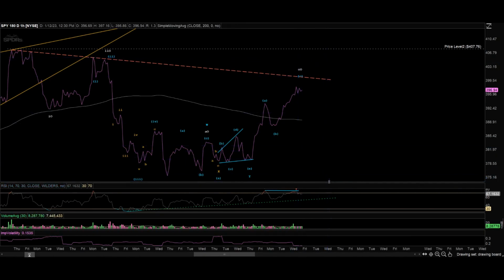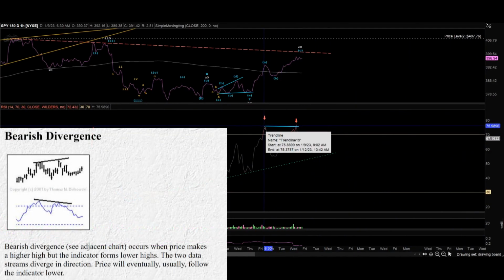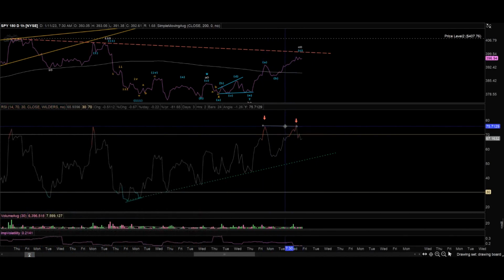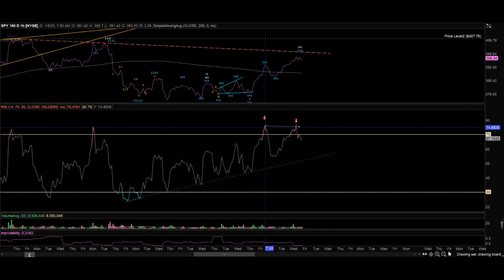Now, in the hourly time frame, it's important to acknowledge that there is a divergence in the RSI. So the peaks between January 9th and today are relatively flat. I think they're 1 point off. And the price has risen a lot more in comparison. This does qualify as a divergence. I think technically, if you want to really split hairs, you're coming in at 75.4 on the 9th and 76.7.